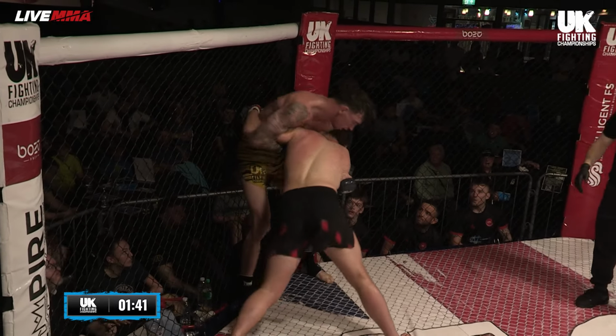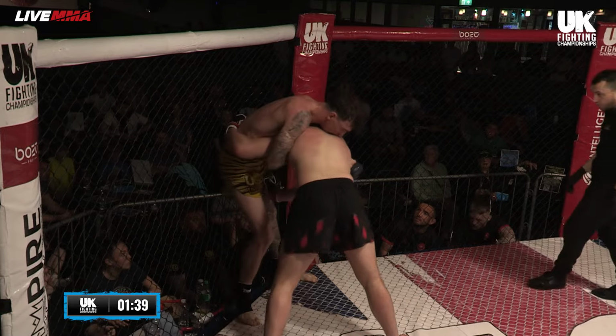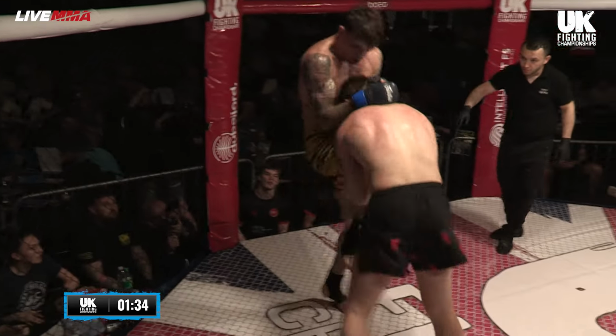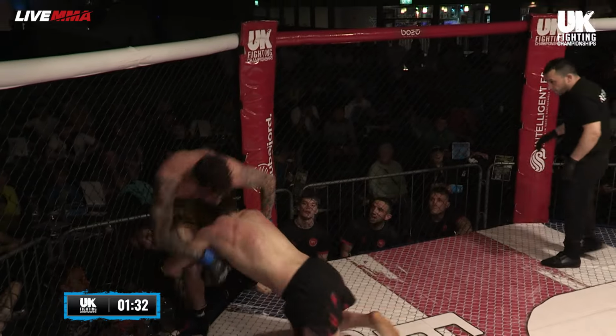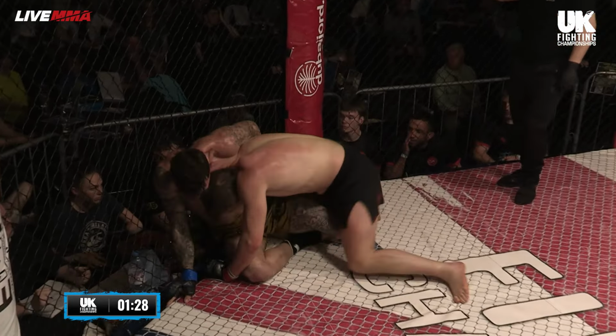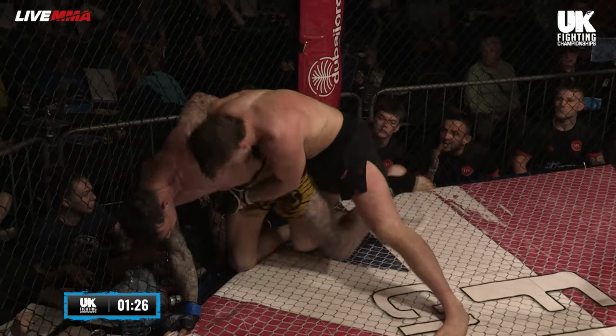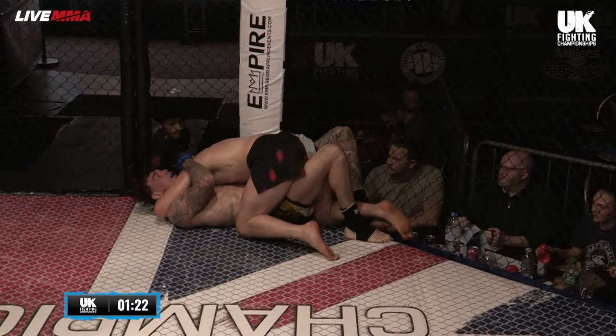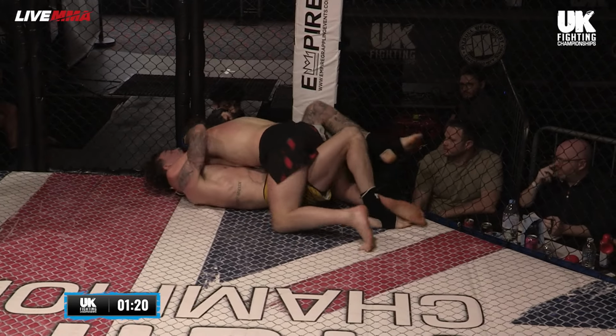He could have accepted going down, but just slid the elbows up and managed to get Edwards back above his hips. And we're exchanging elbows, exchanging knees, sorry, in the clinch. And just maybe one knee too many there. Yep. That allowed Edwards to take Rutherford down.